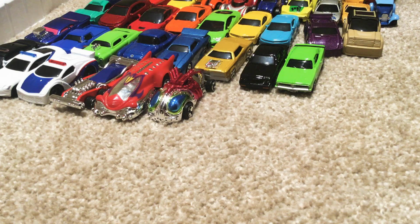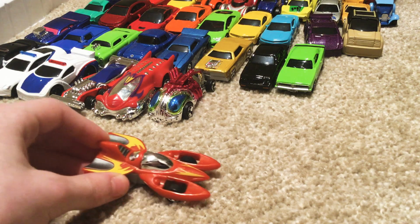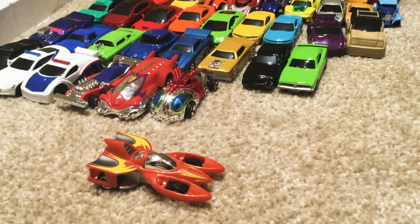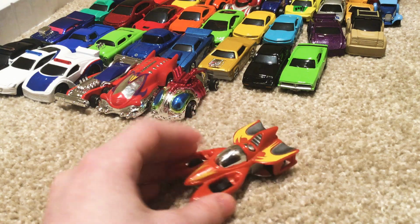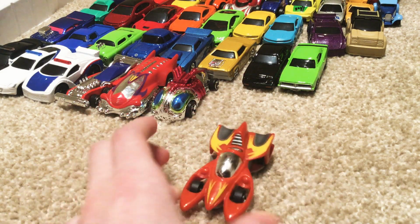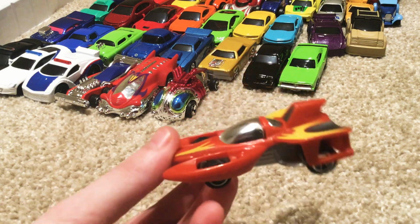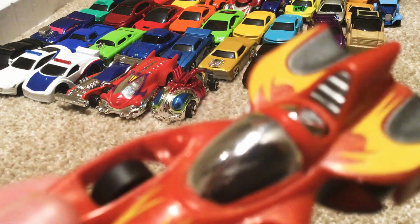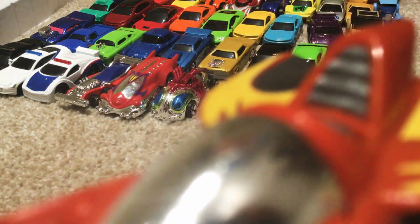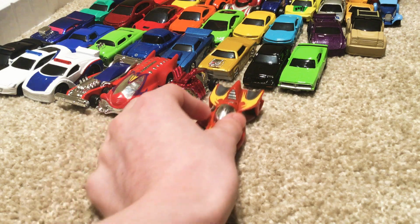Here comes a futuristic car. It's the Multiplex Pod V. Wow, this car is awesome. This car is futuristic. It's like a scorpion. This is the Pod V with a very cool interior design. Awesome. Next one.